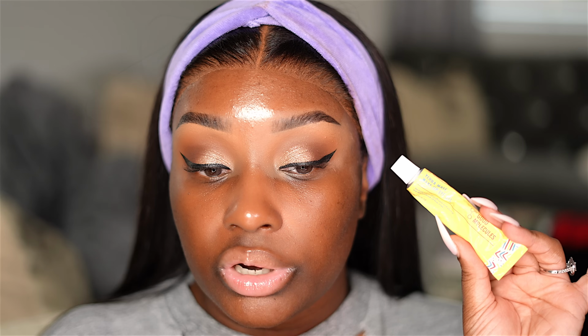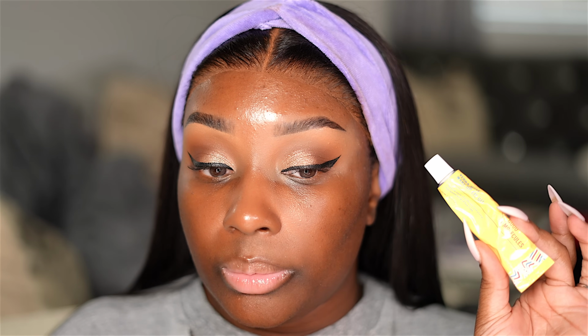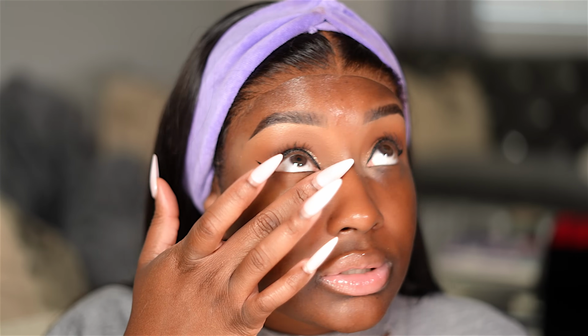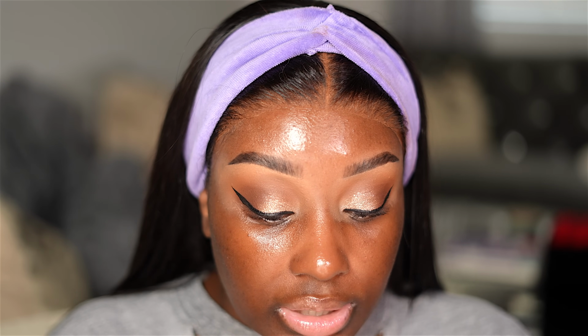So let's prep our under eye area with the Good Molecules Yerba Mate Wake Up Eye Gel. I believe you can get this from Target if I'm not mistaken. If this isn't drugstore, my bad girl, but it's affordable though. I know that, but I'm gonna apply this underneath my eyes to get them prepped for concealer.